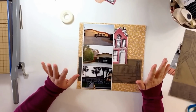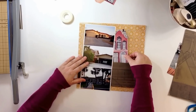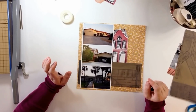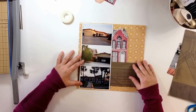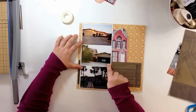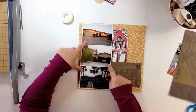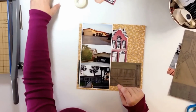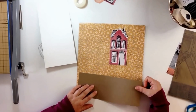Okay, now I think it could go something like this. And then I think the title could go here, or like a dollar amount here, and then this will chap your ass here, and then the information here. Yes, yes, yes. Let's do that.